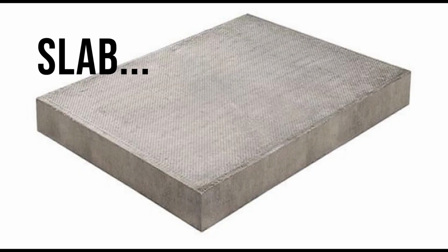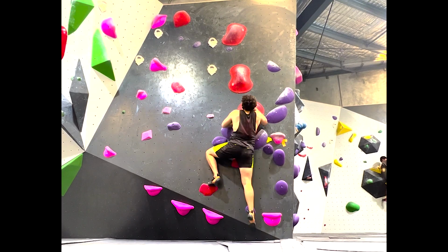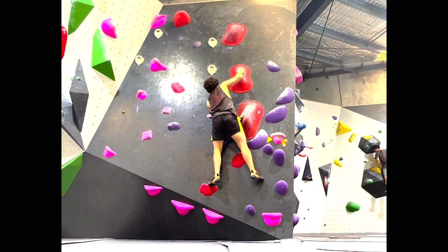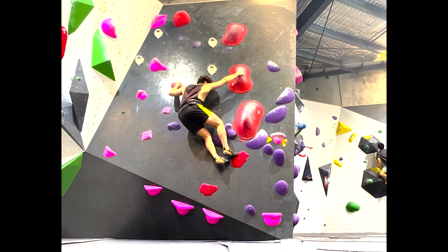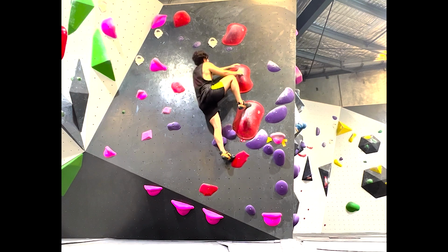Slab. Now, slab to me is so important. It really is one of the biggest parts of climbing. And they do it really well. They have a plethora of slab walls. Really, they have so much slab. It's quite ridiculous. You get in anything, oh, how am I meant to do all this stuff?